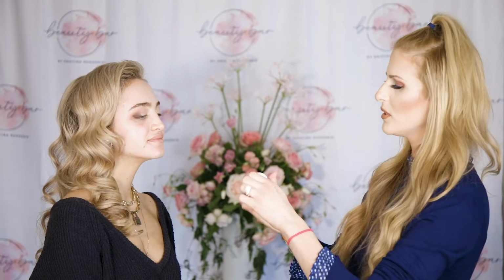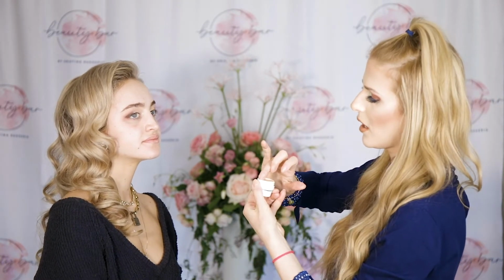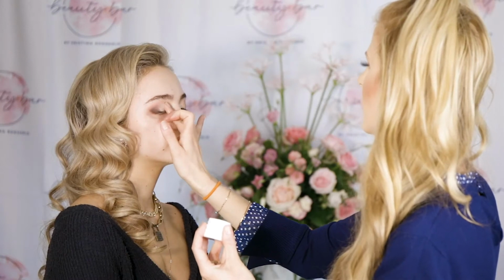All right, so we're gonna put a little touch of the color Ladybird from ColourPop. I really like the ColourPop Super Shock shadows. They have a squishy kind of texture, and I like to apply these with my fingers.